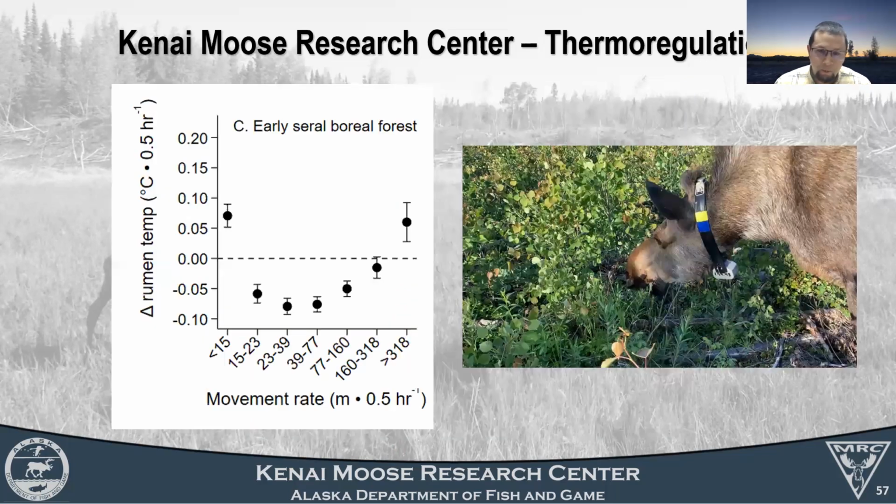So again, this is the movement rate. So how fast are you moving? And this is the change in rumen temperature. When you're not moving, when they're bedded, you can see their rumen temperatures are increasing. And that's more than likely because they're laying there. They have diet-induced thermogenesis, and it's bringing up their body temperature. But when they have these low to moderate movement rates, we see their rumen temperatures are decreasing.